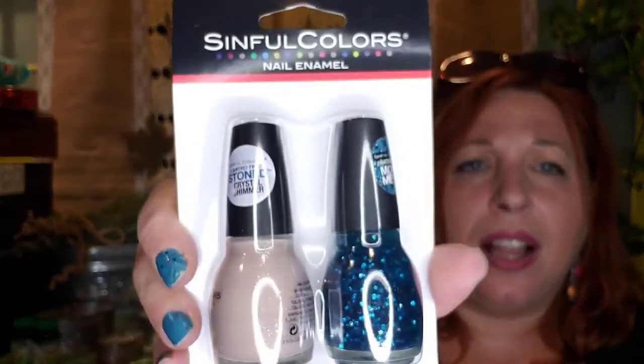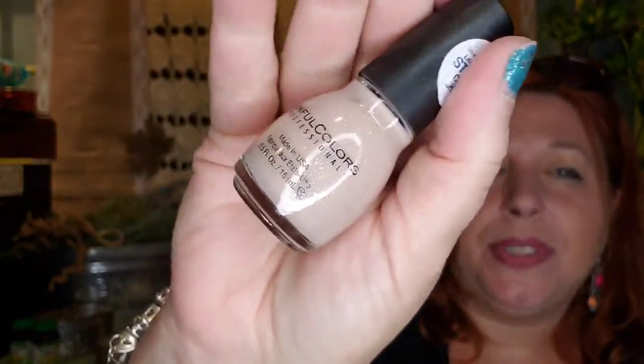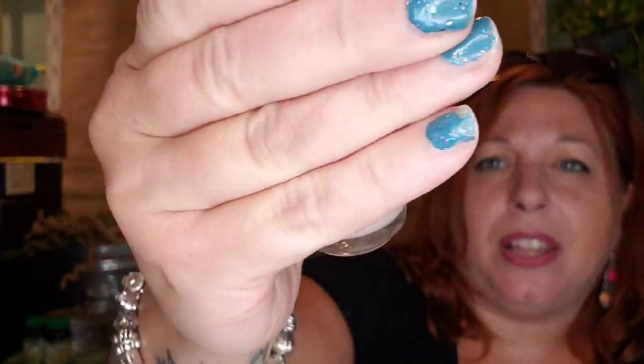Love these colors. The next items that I picked up, I did get a bunch of nail polish, because when you see really great nail polishes, you can't help but pick them up. These are by Sinful Colors, and they are very awesome. I was like, oh, I'm all over that, because I love things that have sparkle in them. But this one is like a nude, almost like a French manicure type of color.